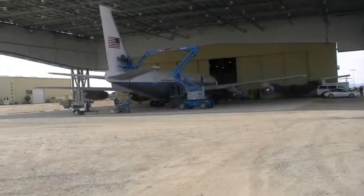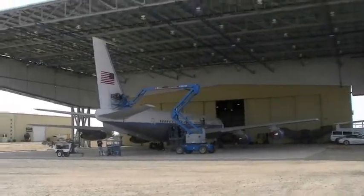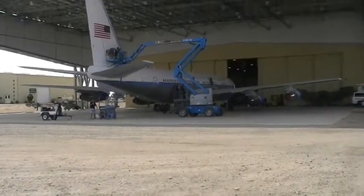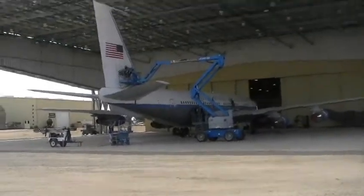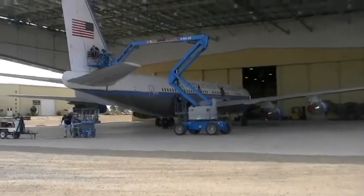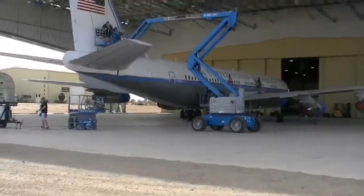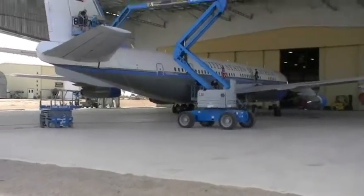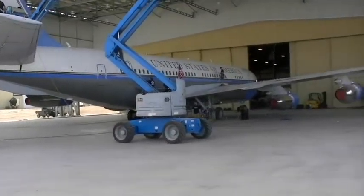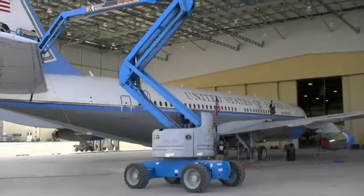So it's just getting polished and cleaned up, not a whole new paint job. We like to try to get 15 to 20 years out of the paint job. We use automotive paint. It's so much cheaper than aviation grade.